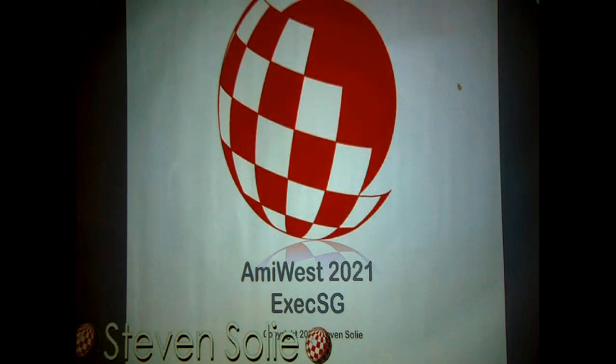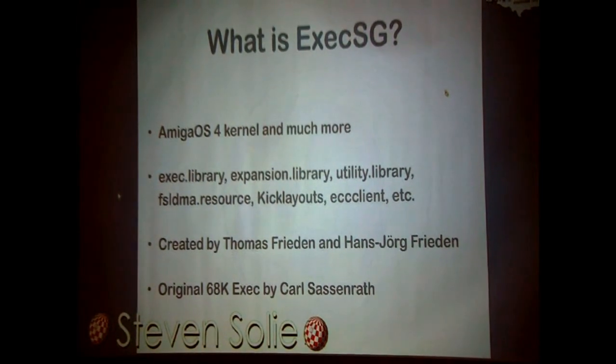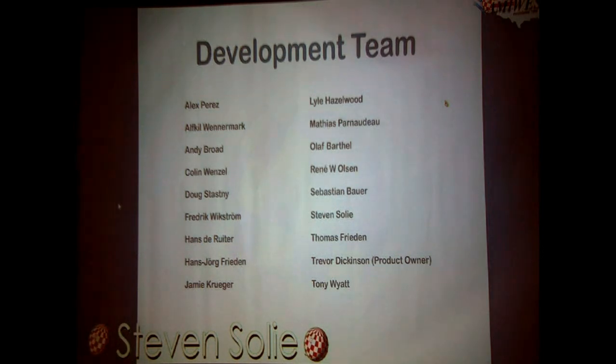All right. So here we are once again. I just have a quick summary of what ExecSG is, because some people might not remember. It's basically our kernel plus a bunch of support utilities and extra bits and bobs. It's based on the original 68K Exec by Carl Sassenrath, and Thomas and Hans-Joerg created a brand new implementation for PowerPC. So that's what it is. And we have a fairly extensive team of volunteers and contractors helping out, as you can see here. So the team has grown over time, and they're doing well, I think.